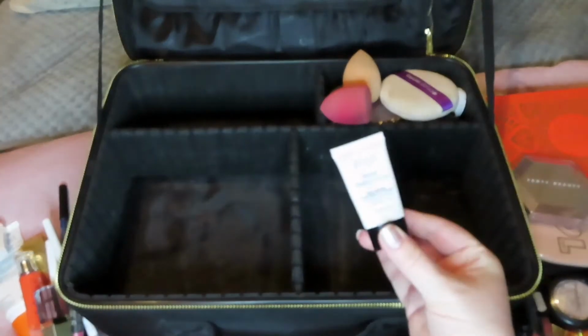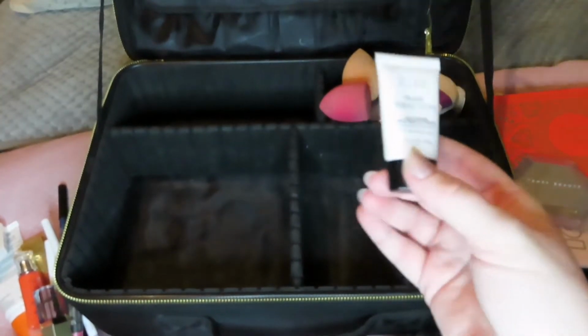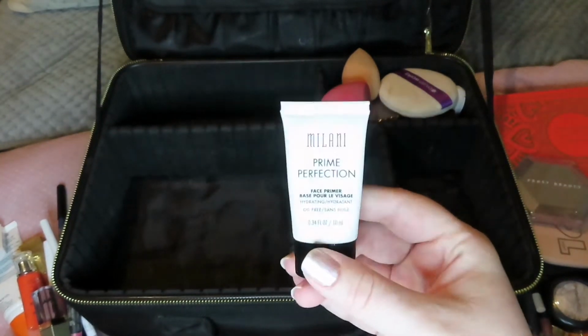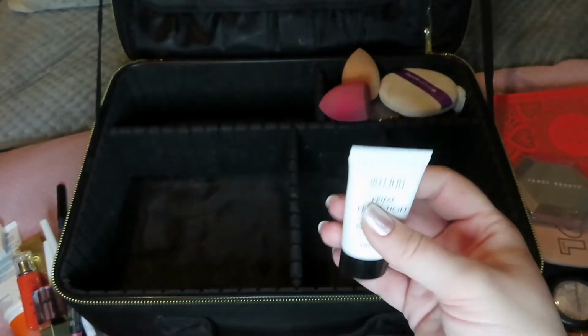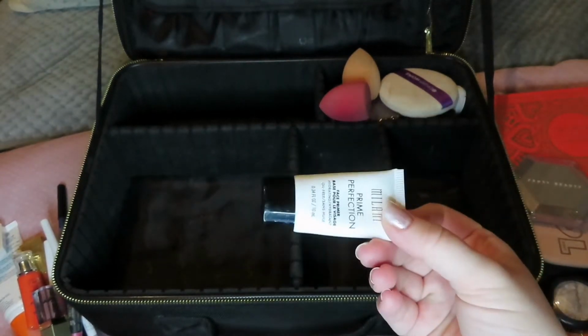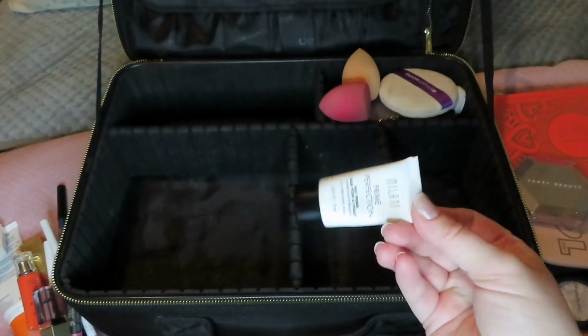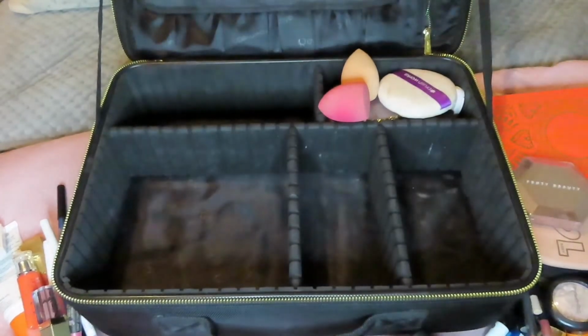My little sample of my Milani Prime Perfection, used this a couple of times because it's just a sample size. I think I'm just going to keep this one in. It doesn't take up much space and I'm just going to use it until I've used it up.